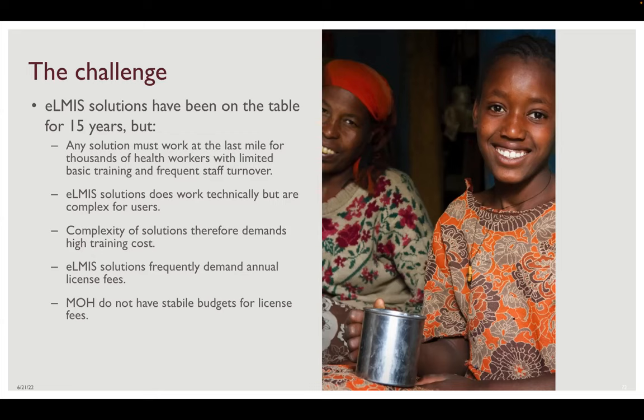Because if you're going to do this in a country, how many health facilities do you have? 4,000, 5,000? Maybe 4,000 health facilities. Ideally, you should train 2 people per health facility. That's 8,000 people. Now, a third of them will change jobs every year. That's normal. They don't stay that long in these jobs. So every year you're going to train a couple of thousand more. If you've got a relatively complex piece of software that you want to train people in rural Africa on, it will cost a fortune.